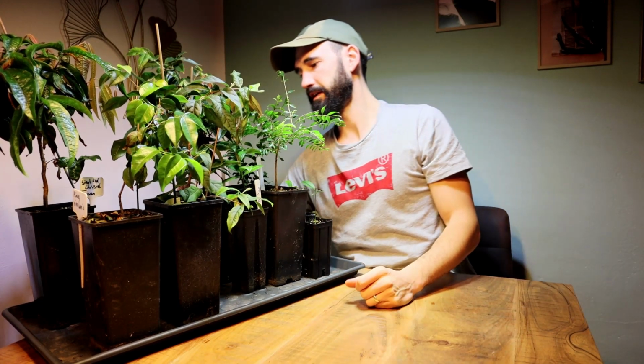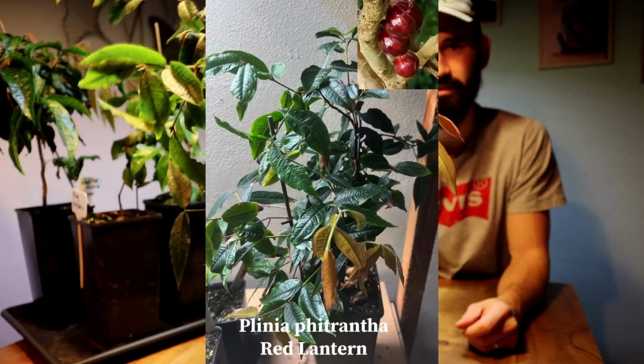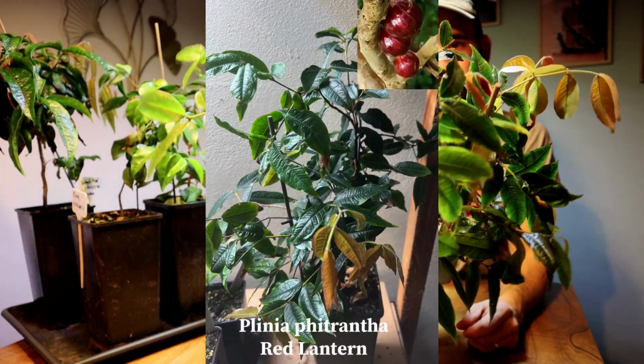Beautiful foliage, strong grower. This seedling is 2 years old. I should pot it in a bigger pot. I will do it this spring, and yeah. The next one is also from Taiwan. It's the Plinia filtranta red lantern.